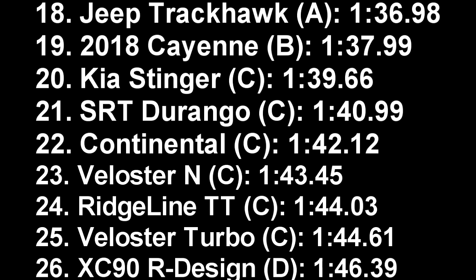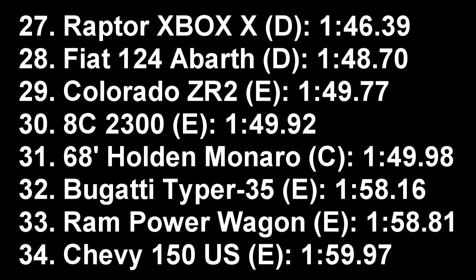And just one position lower is the oldest vehicle on the field with the Alfa Romeo HC2300. A 149.9 is the best that vehicle could do, which is a pretty good accomplishment considering it's got half the power of the ZR2. Admittedly, it is half the weight, but still half the power. And it is 80 years older. So pretty good showing from that vehicle. Pretty good showing from everything.